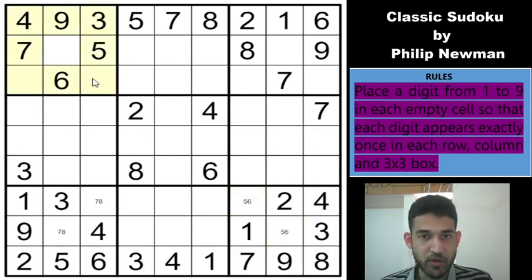Let us move on to box 1. 3, 4, 9, 5, 6, 7. So remaining digits are 1, 2 and 8. 8 is in row 2, which means that this is going to be 1 or 2. And this is going to be 1, 2, 8, but you have 1 and 2 in column 1. So this becomes an 8, and which means that this is going to be 1 and 2.